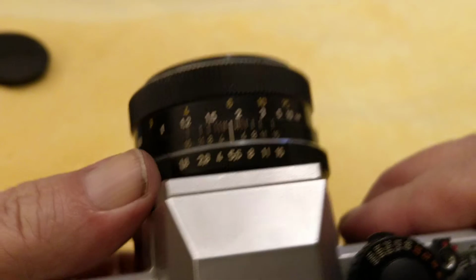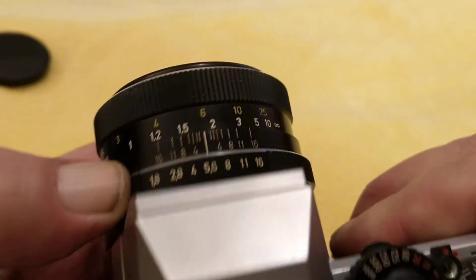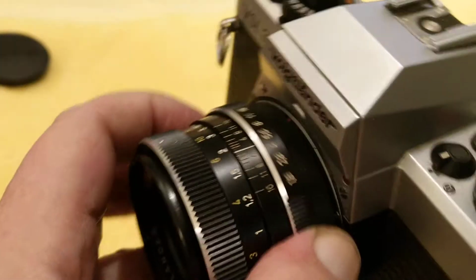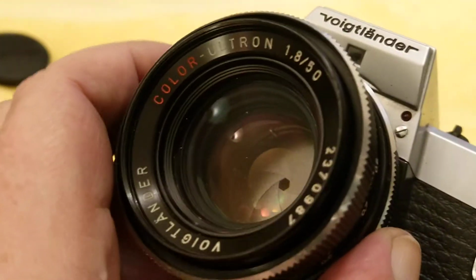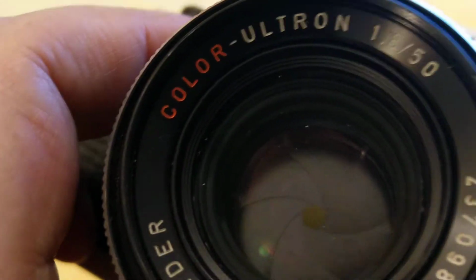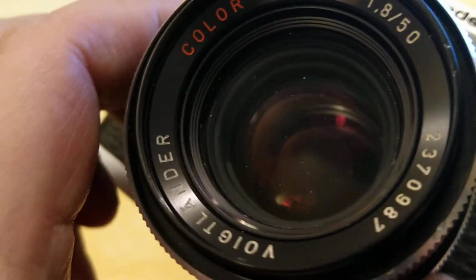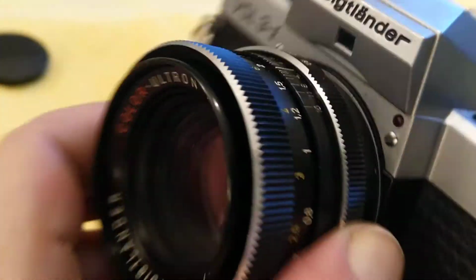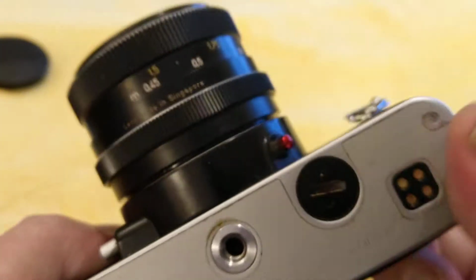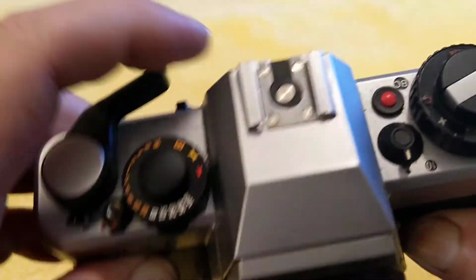Aperture priority, so you select the aperture and the meter will work out and set the desired shutter speed. Yeah, stop down. There you can see the aperture, free of oil, pretty even pattern to it. So yeah, the aperture ring's quite stiff actually. It's not really very free moving. But no, it's in lovely condition. Just a few little issues, haven't put any film through it.